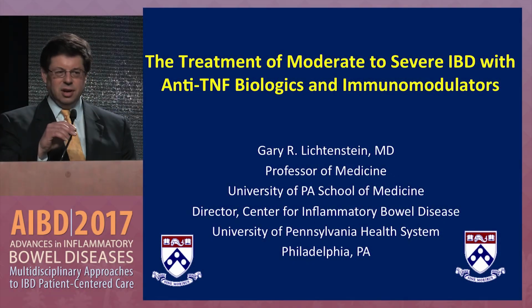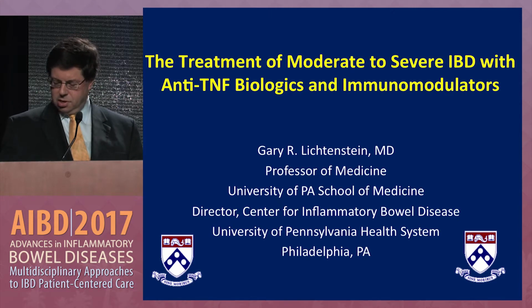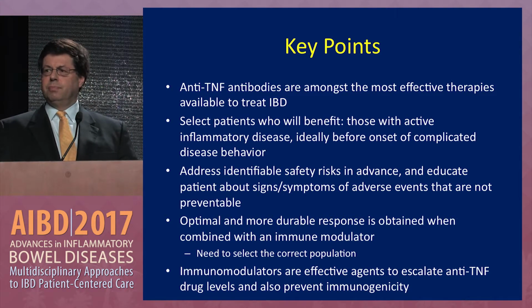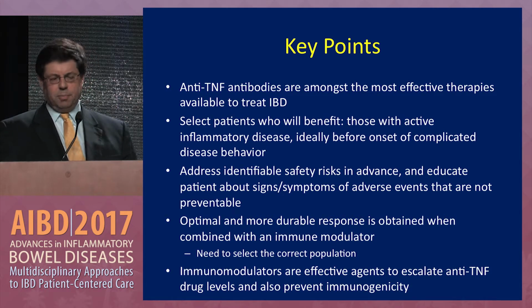Thank you. So today I'm going to focus on moderate to severe IBD, and particularly the anti-TNFs biologics and the immune modulators. So the key points, I think, are anti-TNFs are amongst the most effective therapies we have to treat patients, and one of the key things we have to do is select the appropriate patients.